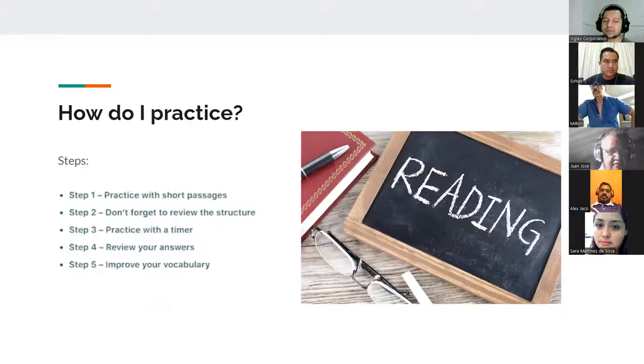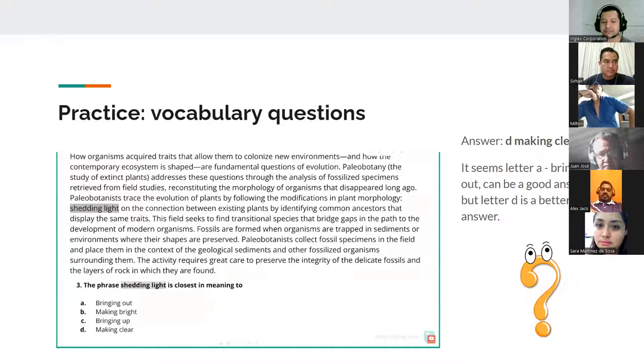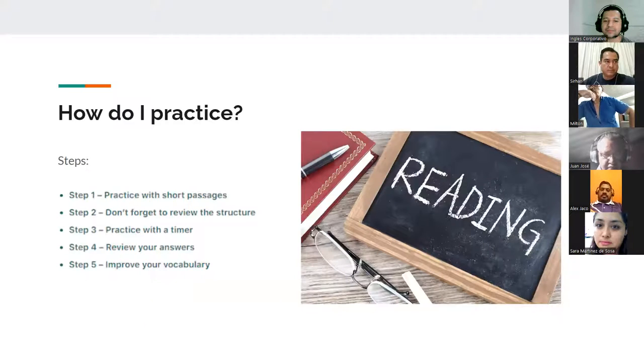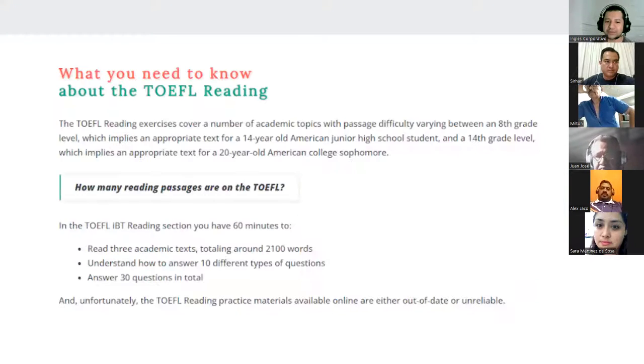We are going to practice. So yesterday we were talking about how to practice with short passages. That's why we are going to work with short passages, not with long tests. Also, we are going to review the structure and practice with a timer. We are going to review the answers. Remember, you need to review the answers to know why we answer correctly and why we answer incorrectly, right? And we need to improve our vocabulary, because this is not normal vocabulary. This is academic vocabulary. For TOEFL it is academic vocabulary.